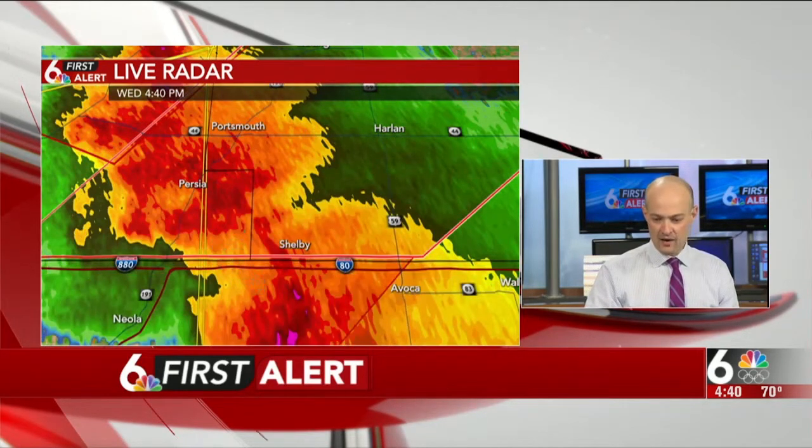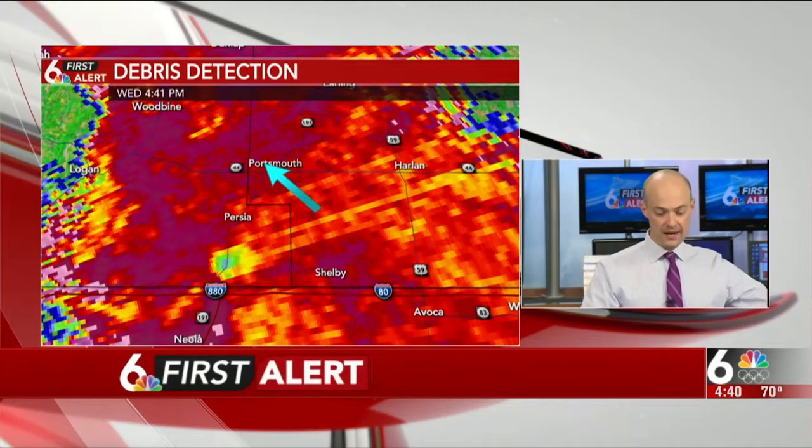West of Shelby, just north of I-80. And now it's moving out. As quick as the radar updates, this thing zips to the north. So let's see if we can get a new scan here. You can see that little debris ball, Persia, up to Portsmouth right now. You need to be in your basement, in your shelter, as of 5 minutes ago. Don't waste time. Get where you need to be.